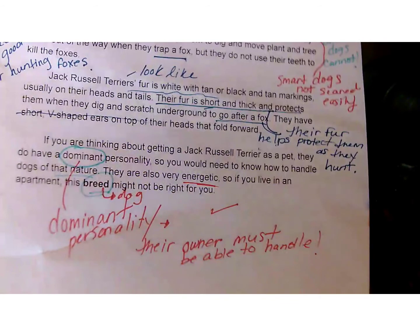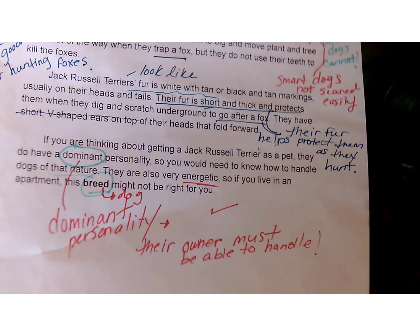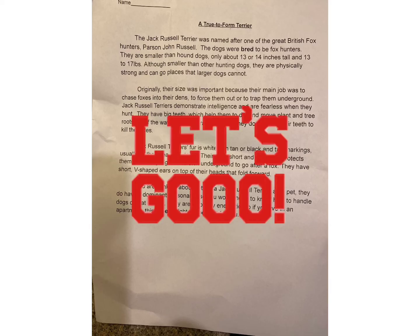Okay, see how easy that was? Annotation's not so bad. Now when you get to the questions, you're going to have all the answers. It's your turn. Go give it a try. Annotation.